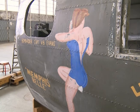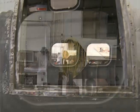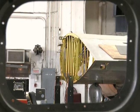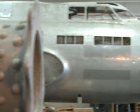The completion date for the Memphis Belle has yet to be determined. It'll be determined by what the restoration crew finds and what work needs to be done. We're still looking at some years yet before the aircraft will be completely restored.